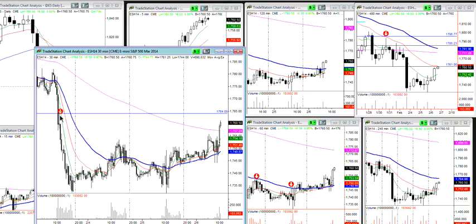And that I've identified on a couple of the other charts. We'll go back and take a look. So I think that's the key for now. Ultimately, if the boys are going to be bouncing more, they're going to have to take that high out and keep it.